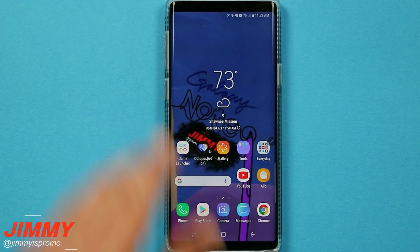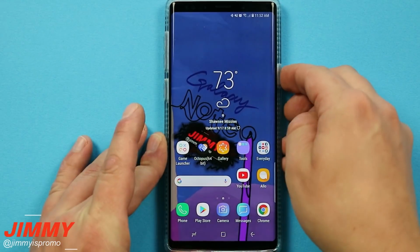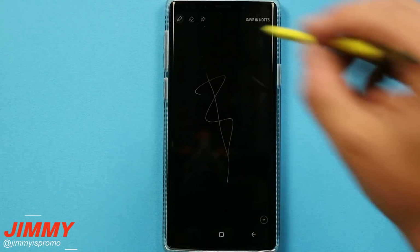So now if I was to place the S Pen back inside of there, and if I was to have this thing basically turn off, the next time that I use my screen off memo, it will not be using that color of yellow. It'll just go back over into gray.